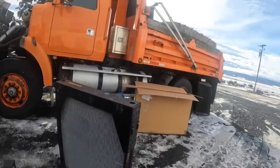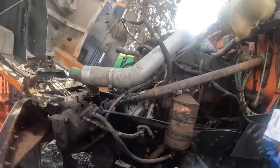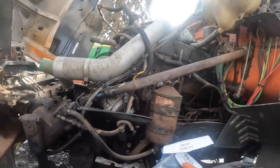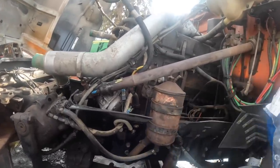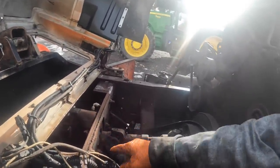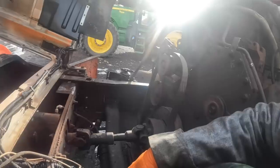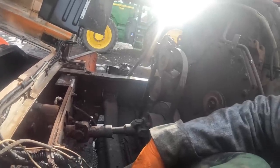Well, folks, these Volvo trucks, man, I'm telling you what, they don't make the mounts for these anymore, and I had to cut these out when I pulled this radiator out. I mean, they were rusted solid. Look at the rust in here. This is an old state of Utah plow truck, and of course they use salt on the highway, so of course nothing will come loose on it anywhere.